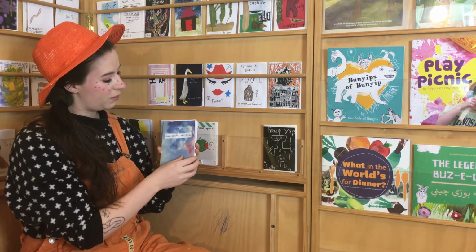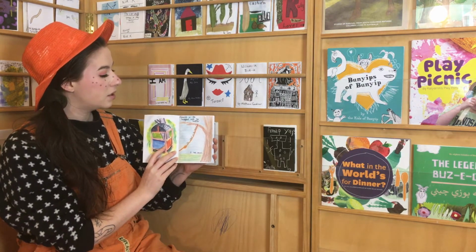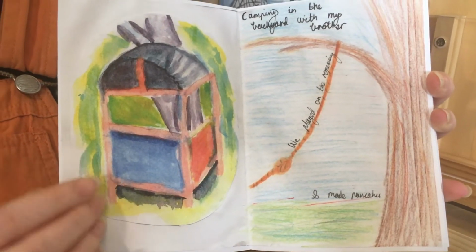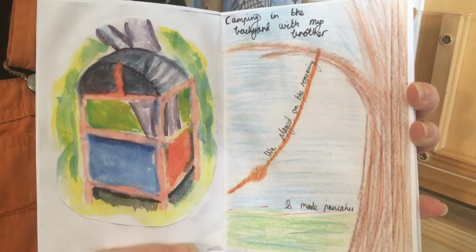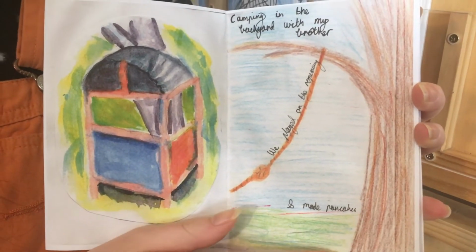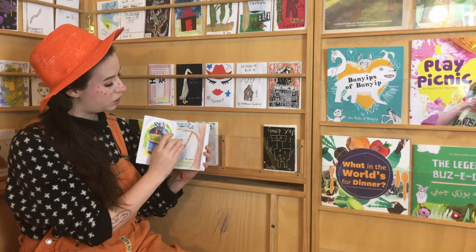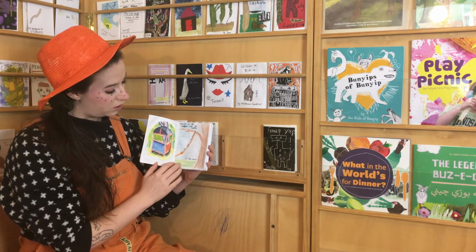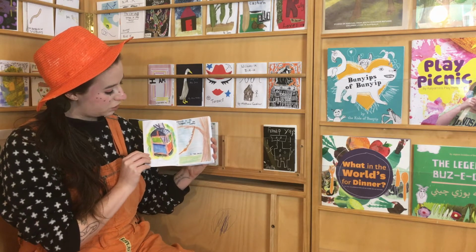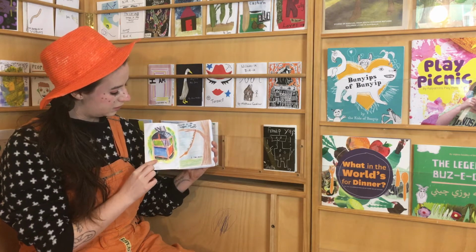4 Months in 2020. Camping in the backyard with my brother. We played on the rope swing and made pancakes. On this page we got a big tall tree, the rope swing hanging down from a sturdy looking branch, and green grass underneath. And next to it on this page we have what looks like a very special place.